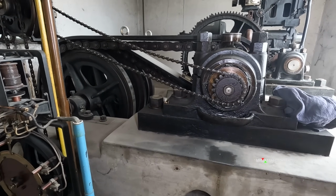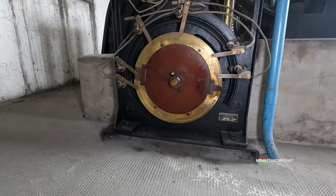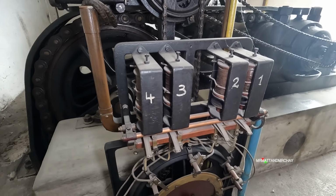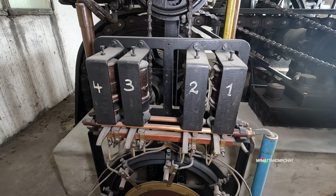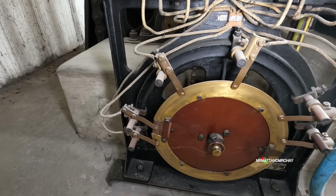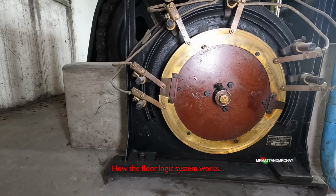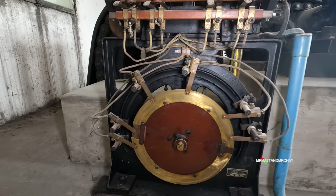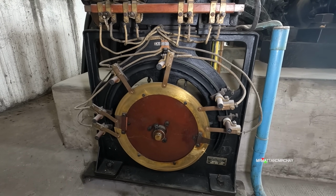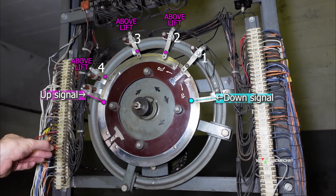The small chain drives the floor selector, which is the disc at the bottom with the electrical connections around the edge. Relays 1 to 4 represent the call buttons for each level, and these connect to finger contacts that touch the disc. The disc rotates when the lift goes up or down. There are 2 sections separated by a gap. Fingers that touch the disc below the gap are above the lift car, and fingers that touch the disc above the gap are below the lift car. As the disc rotates, this alters the up-down logic with this basic principle in mind.